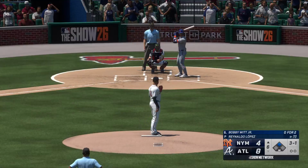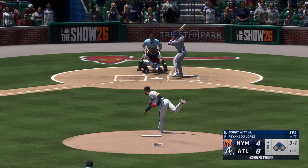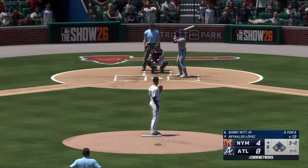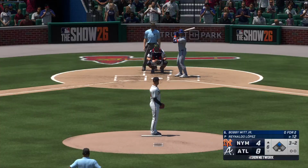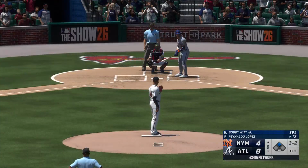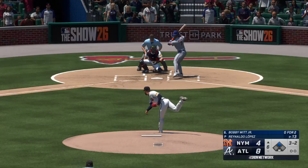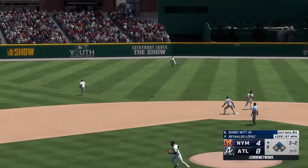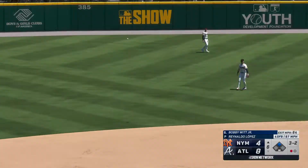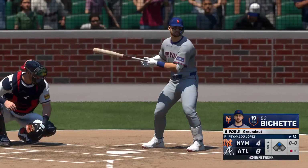Next offering is fouled back. That one hammered but pulled foul. No outs. Runner on second. Foul. We'll see another pitch. Out towards left center. Takes it in for the out. So now with one away and a man at second.